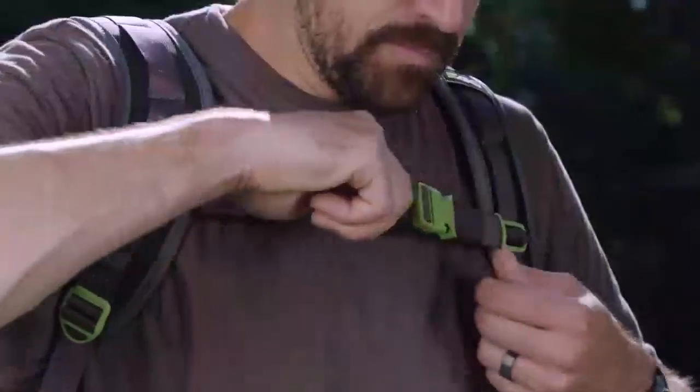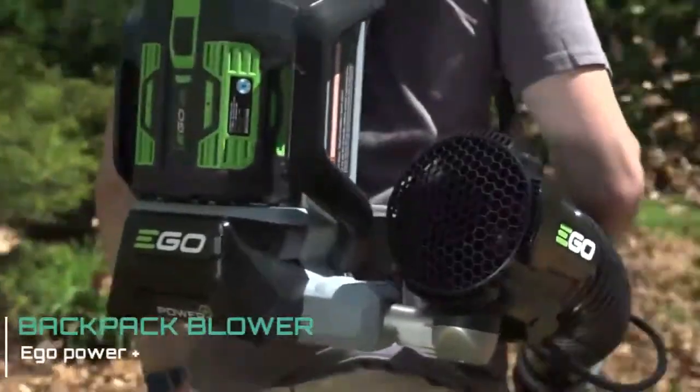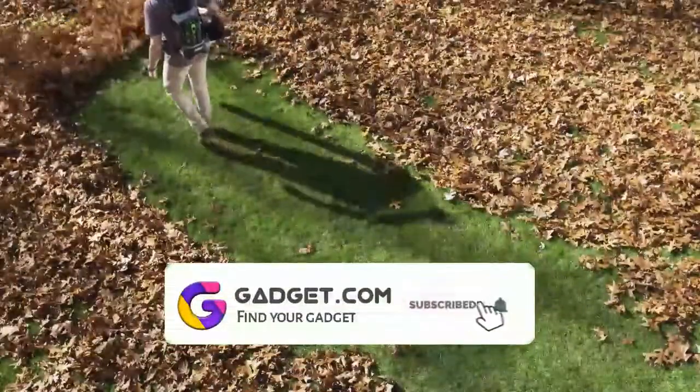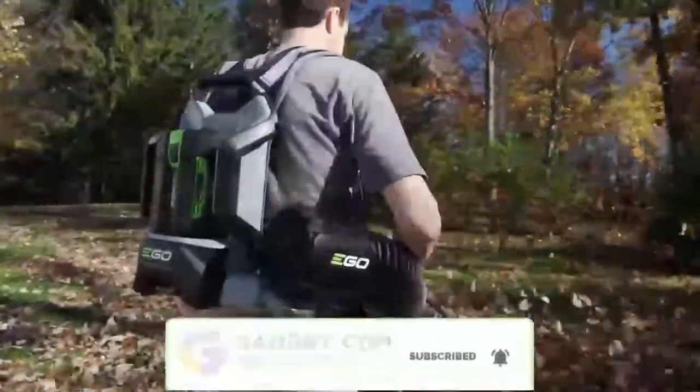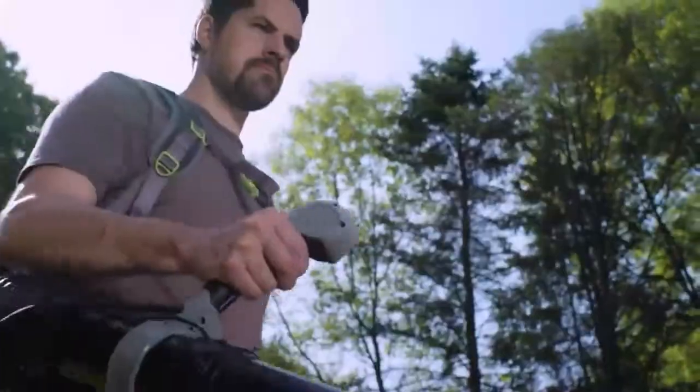New Ego Power Plus Backpack Blower, delivering an astonishing 600 cubic feet of airflow per minute, powered by the industry's first and most advanced 56-volt lithium-ion battery. Weighing in at only 12.5 pounds, the Ego Power Plus Backpack Blower is designed to deliver the power and runtime you need, but without the noise and hassle of gas.